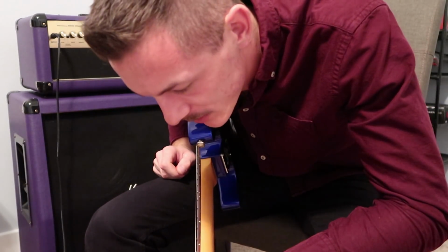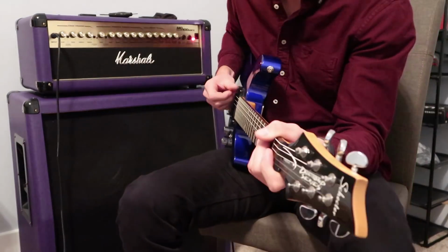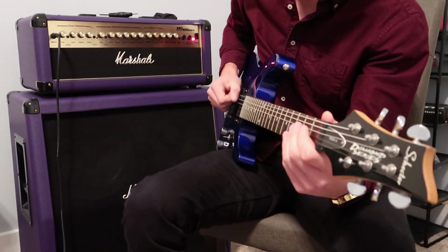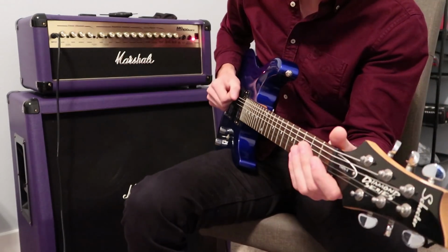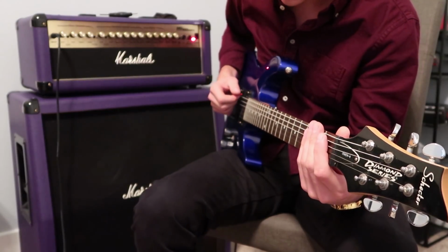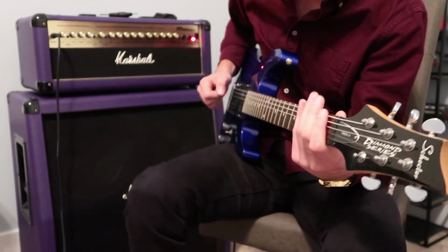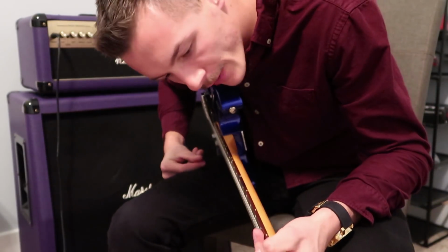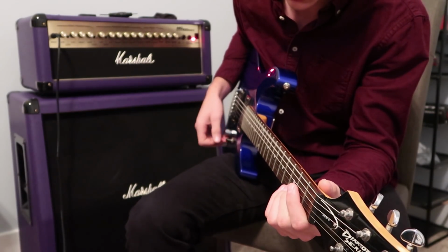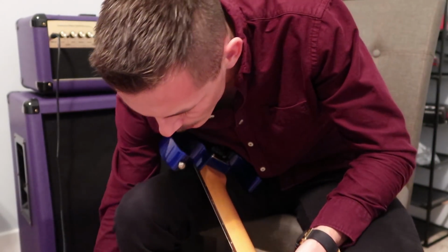Alright, but we're gonna use a loop station again and I'm gonna try to layer stuff and make it sound pretty. Sounds meaty enough. Gotta get a little bit more meat.